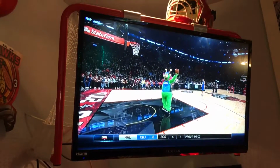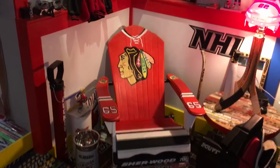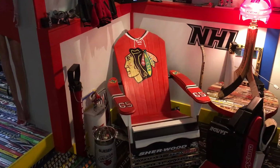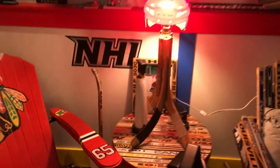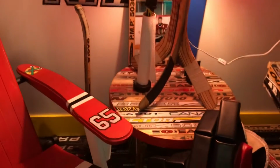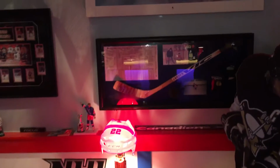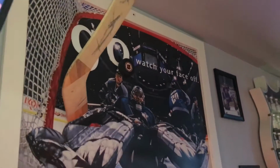So here's one of our first TVs. It's in a mini goal net. It gives a really neat effect. And this is a Chicago Blackhawks chair that my son made for Kenny Shaw. So hopefully one day we'll meet him and maybe he can sit in it and get a picture. We have a hockey helmet light. Number 22 Team Canada helmet for Jamie Benn when he wore that number. We got this picture up here that we made look three-dimensional. We put a goal stick sticking out of the picture. Gives a neat effect to it.